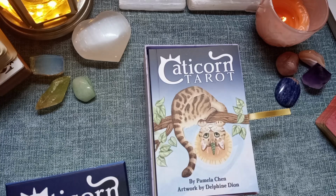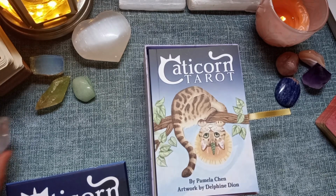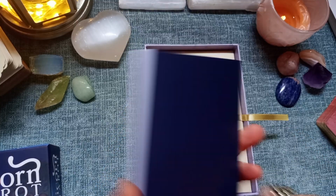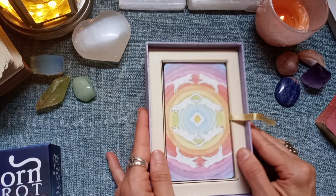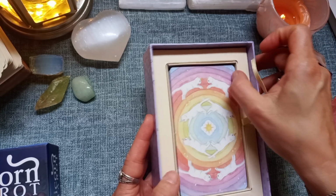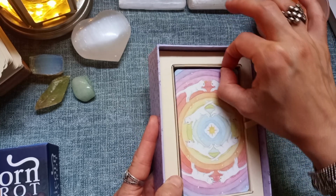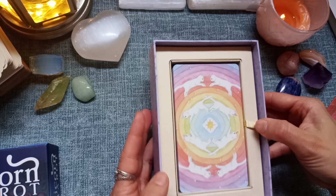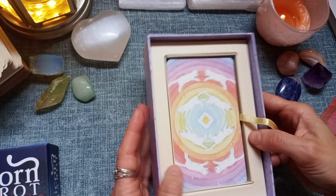Let's move these out of the way for right now. This is the guidebook. We'll take a look at that. This is the inside of the box, and I love this cradle here. It's pretty sturdy. It's not one of those flimsy cardboard inserts that fall apart very easily. This is a pretty sturdy box.